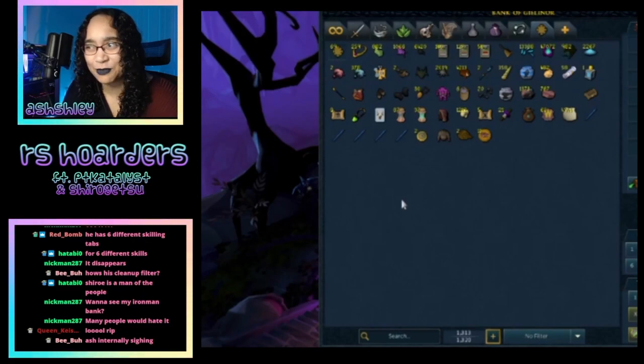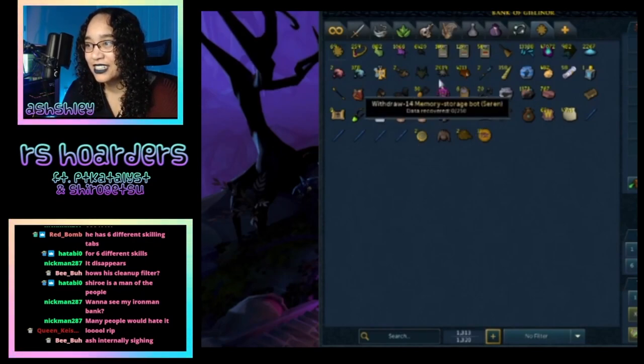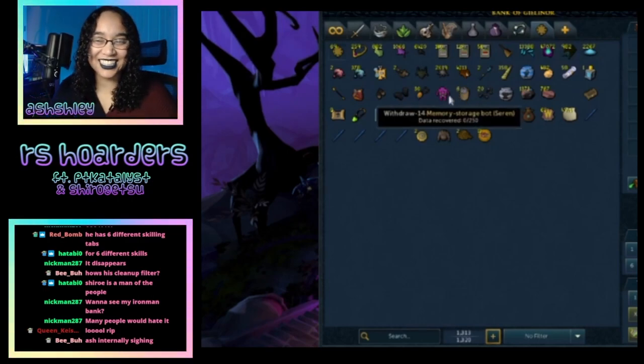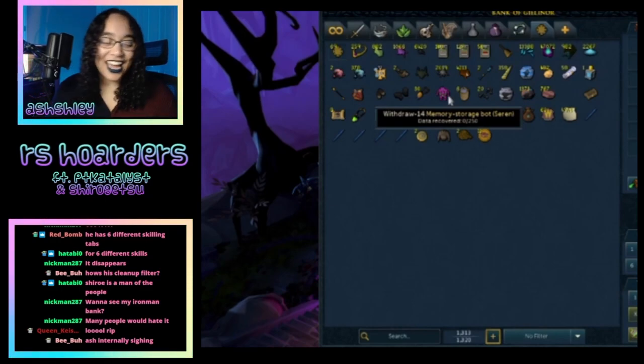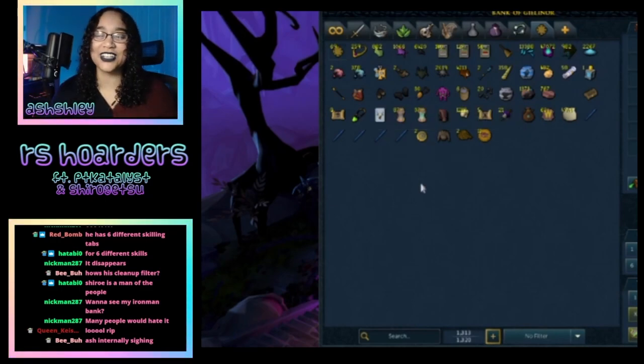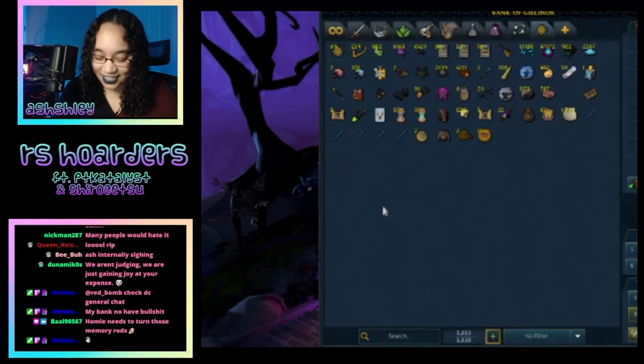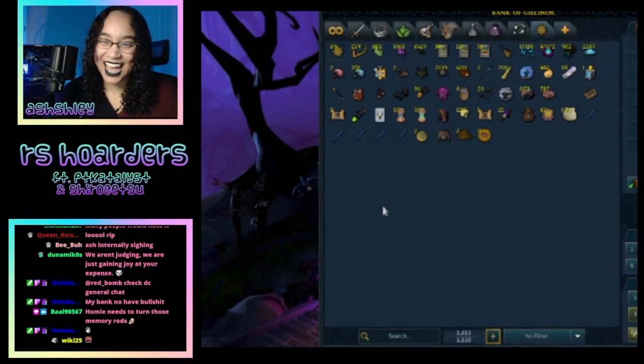Is that like six buckets of water? Yes, it is. Are you thirsty? No, but I don't know why it's here. What are they doing in there? It's really sunny. Listen, Hoarders is not about, we don't judge here, you know? We're just appreciating what people keep in their banks. I don't think I should do dungeoneering with other people. I turn into another person. You turned into what we saw in Solak.